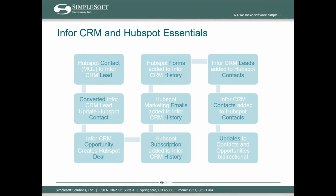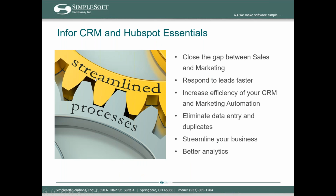So we filter all of that out and we say, okay, once a contact reaches MQL in HubSpot, we want that contact to be put in the leads module of Infor CRM. And again, that's when I get my notification and I can click on it, and now I start working with my lead. As I'm changing information in that lead, maybe updating address information or things of that nature, that's all flowing back into HubSpot.